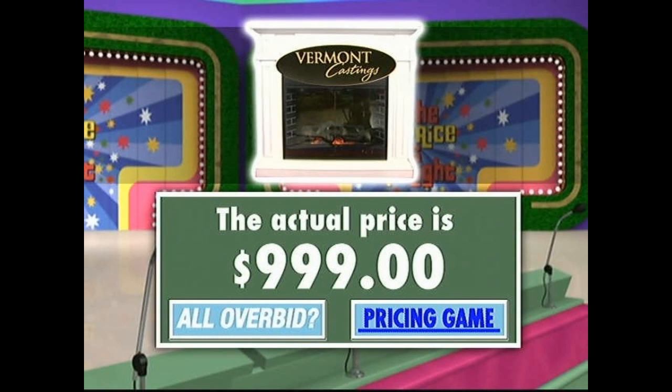The contestant nearest to the actual retail price without going over takes the remote and moves on to a pricing game. Please take a moment to write down the value of your prize on the section of your bid board called Contestants Row Winnings. $999! Peach, come on stage!